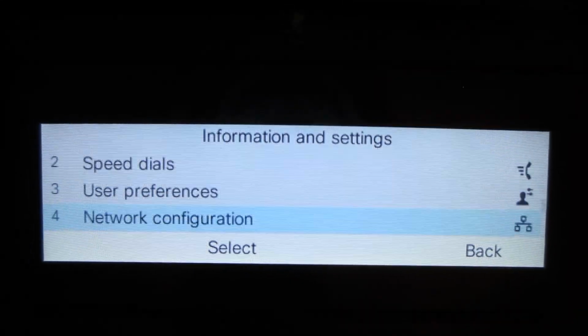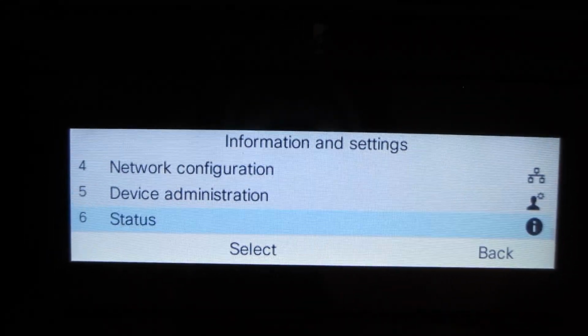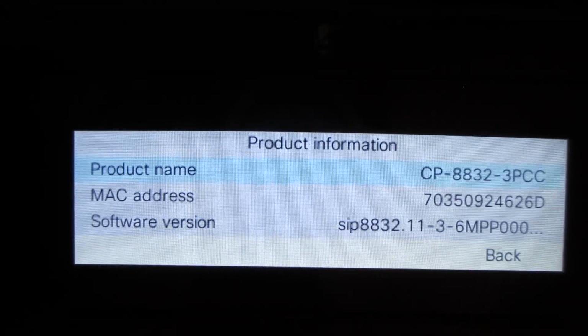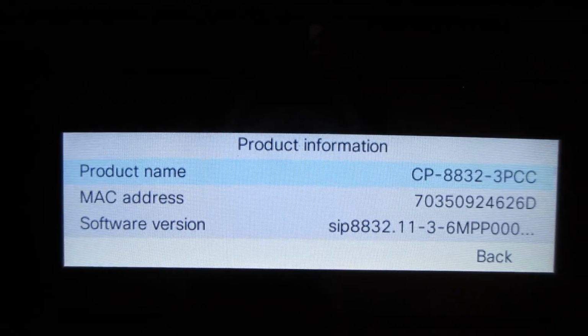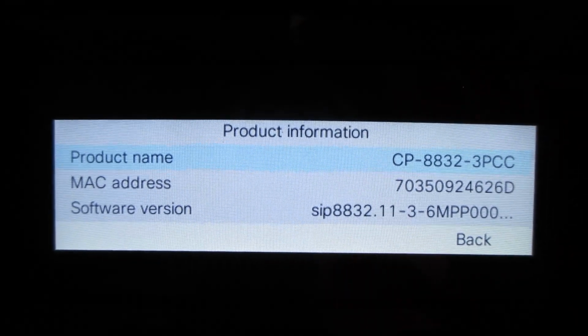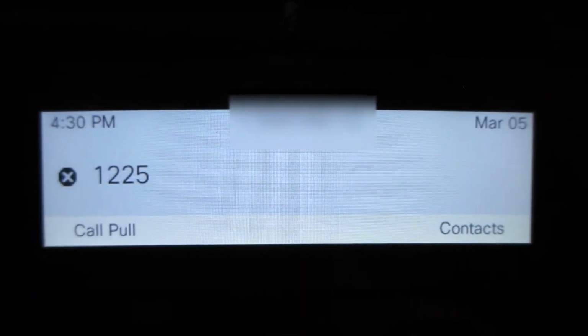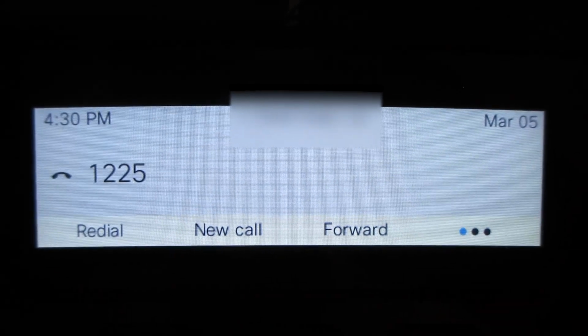In any case, let's check to see what version the phone currently has while we're waiting. Okay, so it's 3PCC 11.3.6. So it's been migrated. Now we just have to wait until it finishes the handshake. Oh, okay. It just finished the handshake with the WebEx Calling server.